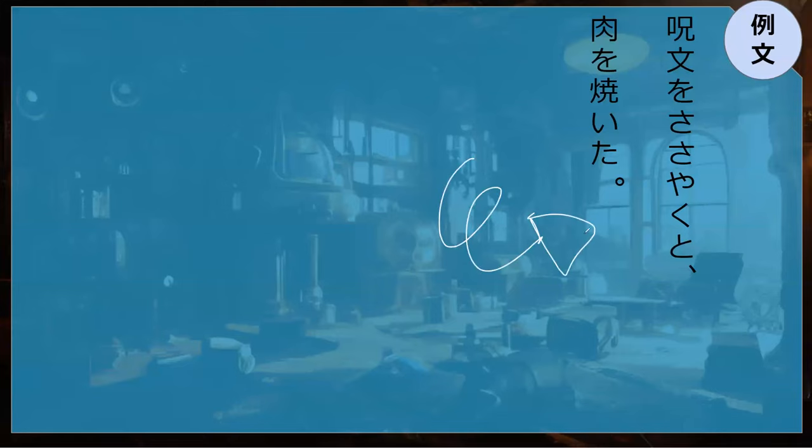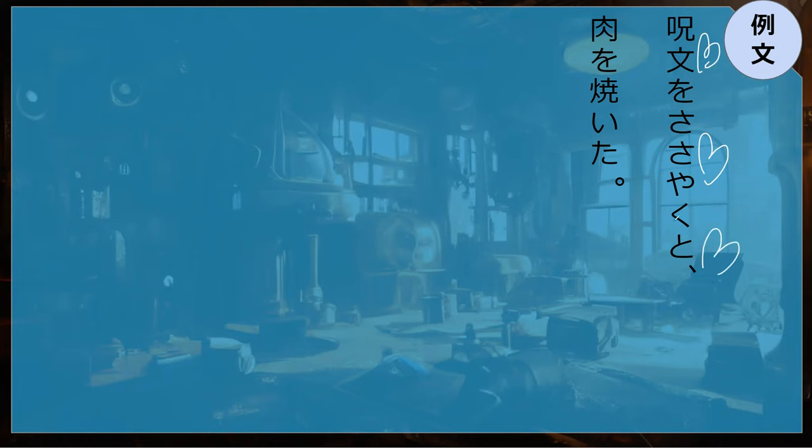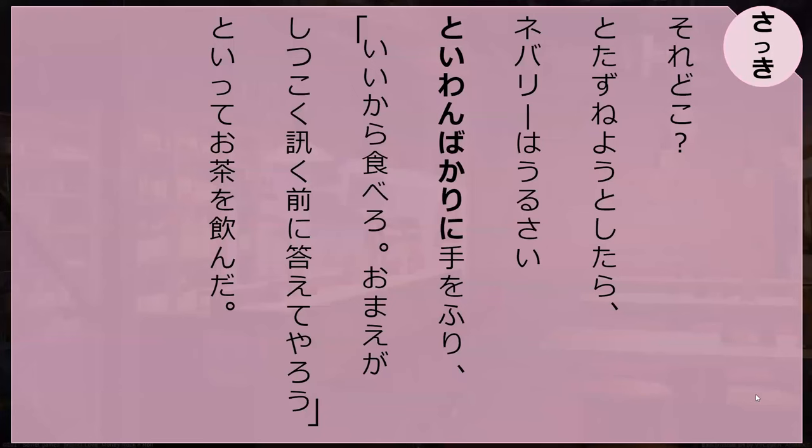Can you read this line for me? Jumon o sasayaku to niku o yaita. Right. Niku o yaita. So it says that he whispered the spell, and immediately after, the meat was cooked. Exactly. Perfect. Can you read this word for me?